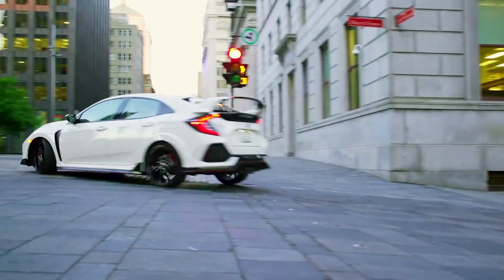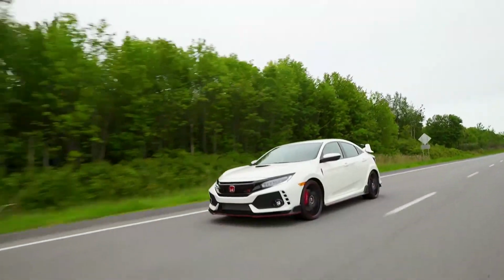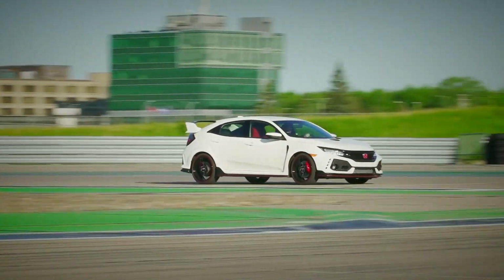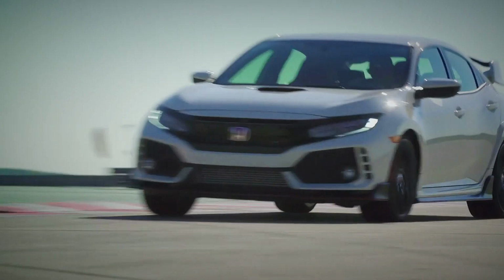Out on the road, the Civic is still a stunning car to drive. The power delivery is rapid throughout the rev range. It's sharp too, with what must be the cleverest differential in the class. The ride is very hard, but you forgive it when you go for a spirited drive because the chassis is sensational.